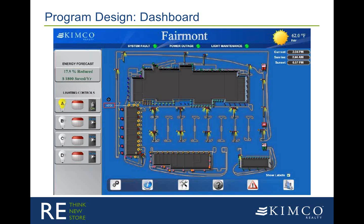to 5 a.m. in the morning, or the ability to implement custom schedules. Down at the bottom, you'll have, stepping back for a sec, above the lighting control, you'll see the energy forecast section. This is what I mentioned where this percentage reduction and cost savings will update dynamically with their scheduling decisions. So that gives them the feedback they need to see how their decisions are impacting the performance of the site. And then at the bottom, you'll have a series of footer links that provide additional functionality.